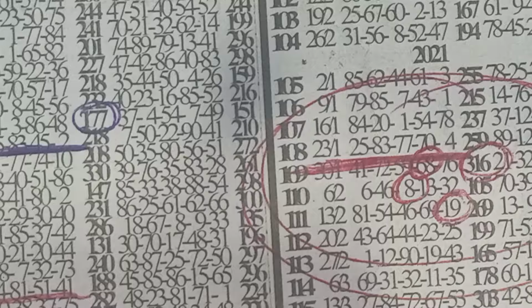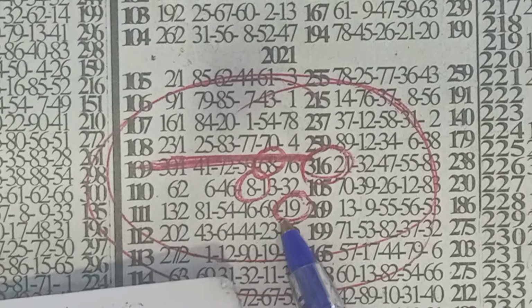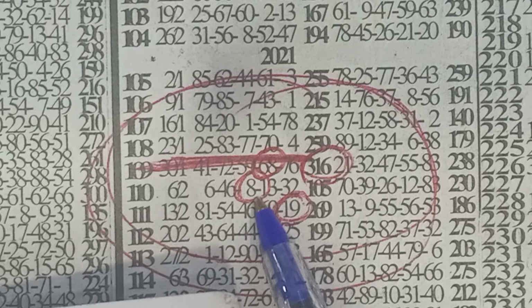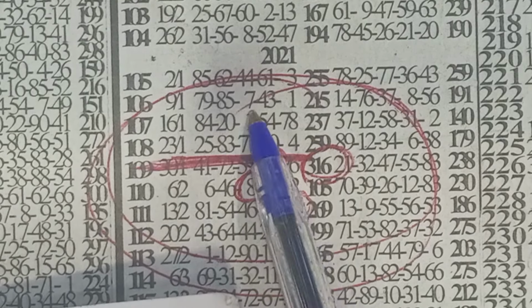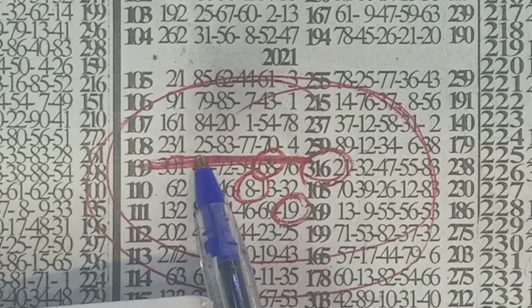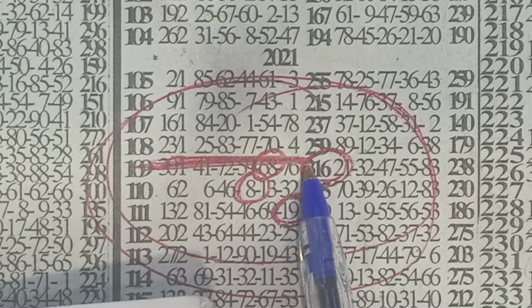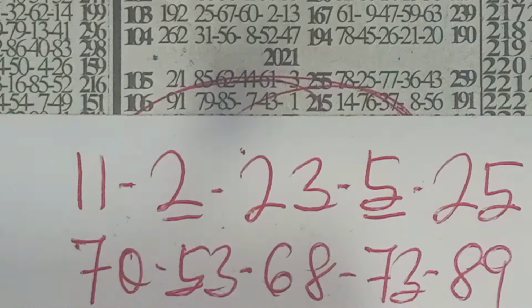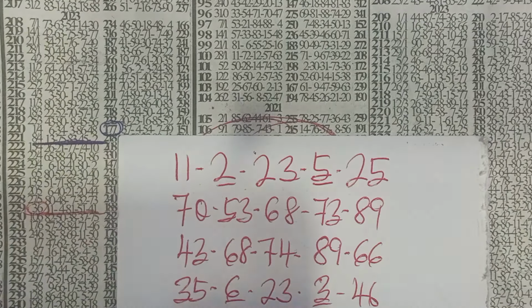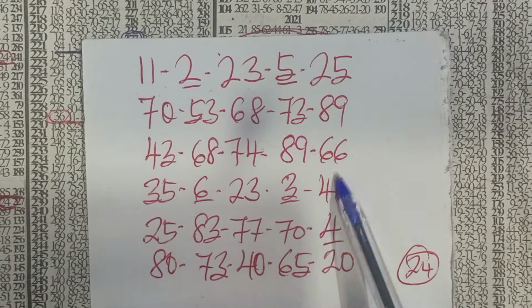So the last one we are taking it from is the same. Let me see. Precise Sunday, the continuation. So here it dropped 19, followed by single 8, followed by 68. It is moving up. Then 68 dropped total 316 in win. So we are picking 25, 83, 77, 70, and single 4. All right, so these are the events which we are picking for today, Prime Friday Lotto tonight game. So these are the set of events that we took.